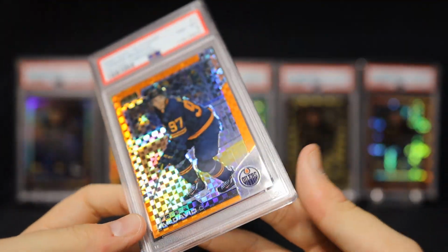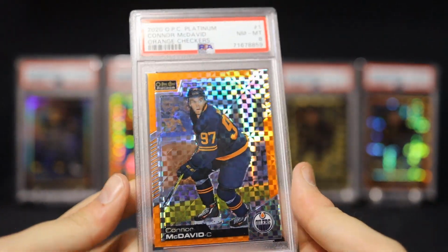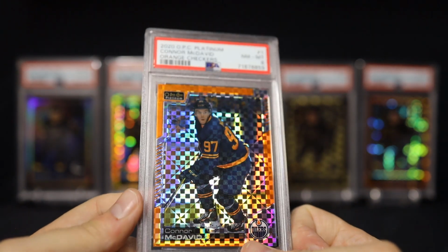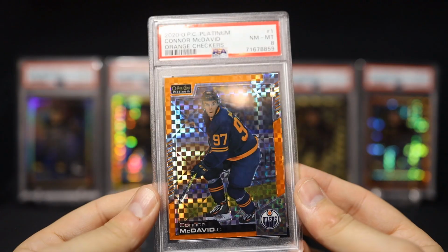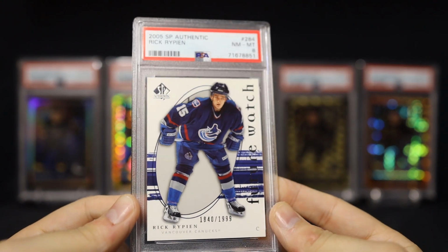So that's going to get cracked out. I think it at least deserves a 9. And I actually had a PSA 9, which is funny. I just sold it because I knew this card in this order would probably get a 9 or 10, and then sure enough, I ended up getting an 8. But, oh well.